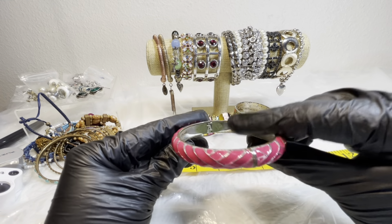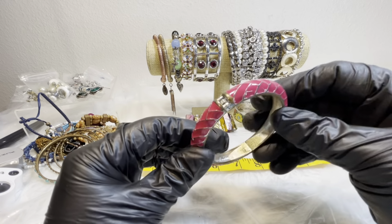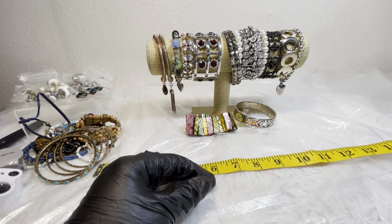So that's pretty cool. I like this. Pretty pink enamel with the silver tone. So I would do 10 on that.